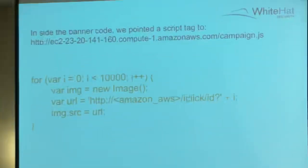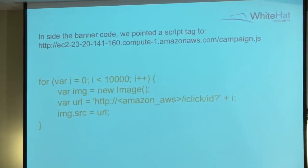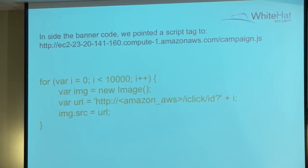So again, this is just the code that we used. We have our Amazon EC2 instance. We cranked that number up a little bit to 10,000. We threw I at the end of the URL. We did not have to do that. We just wanted to have some general idea of how long our JavaScript was running.